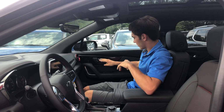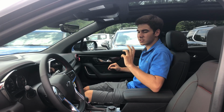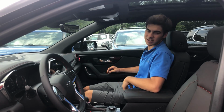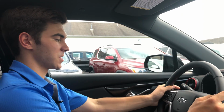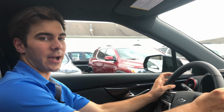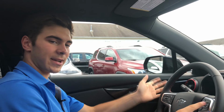And you have nice grab handles that feel good. There is a large plastic chunk on your door. Other than those minor things though, it's a pretty nice interior. The driver's area of the Blazer feels pretty good. I already mentioned the seats, which feel nice. Your steering wheel, I'm gonna make the same comment I make on pretty much all Chevy trucks, SUVs, and crossovers. It feels a little scratchy, and I would prefer it be a bit thicker. However, they do make up for that in other areas.